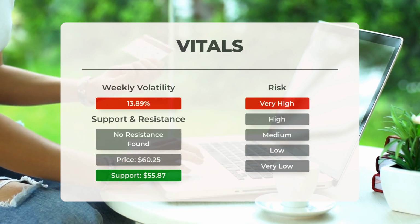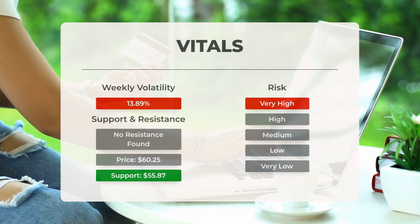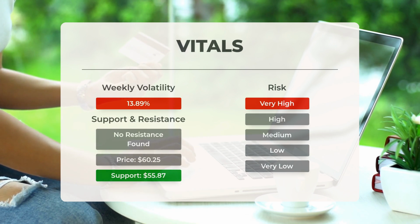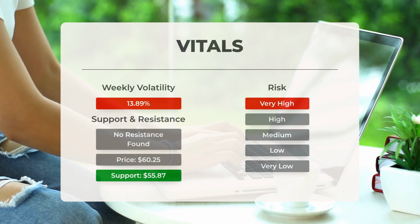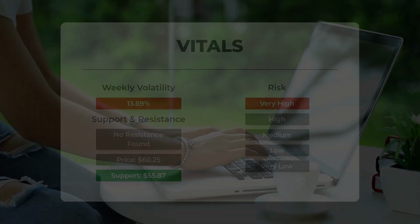This stock is likely to experience considerable movement throughout the day, indicating high volatility. The prediction interval from the Bollinger Band suggests that this stock is categorized as very high risk. Over the last day, the stock fluctuated by $10.63 between its high and low, representing a change of 19.09%. In the past week, the stock has shown an average daily volatility of 13.89%.